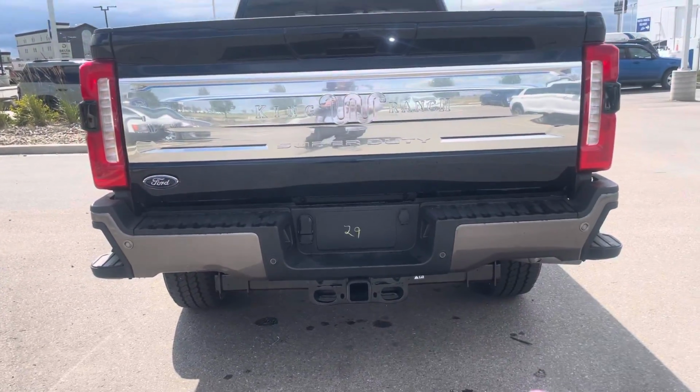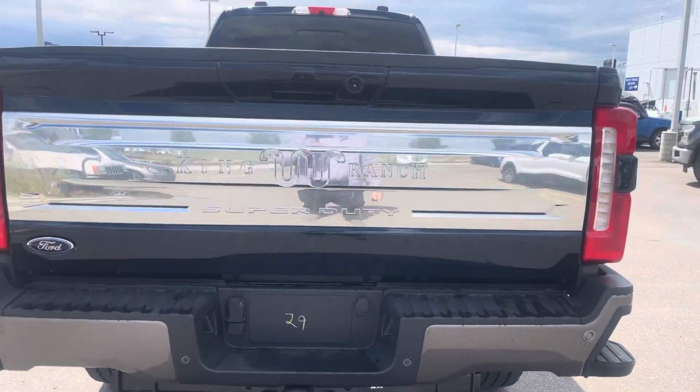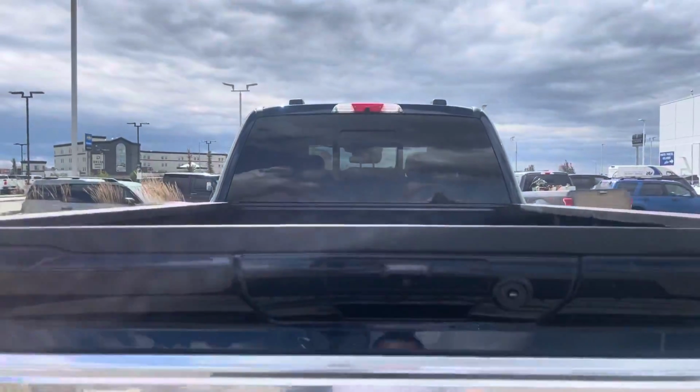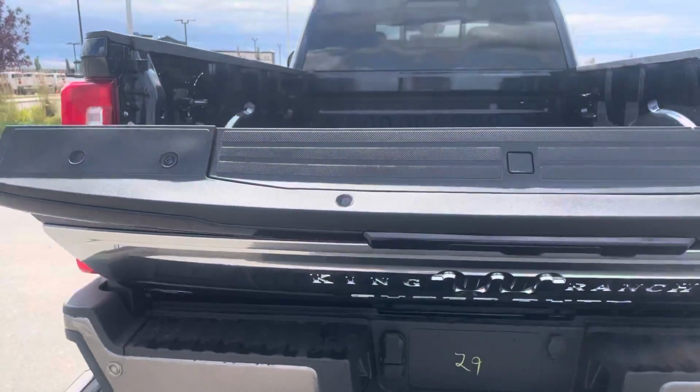Great big hitch back here, and if we hit this button twice on the key fob, our tailgate will power down for us, and that is a nice feature. Oh, all right. So, of course, during my video, I didn't want to do that, but we're going to get it to do it now.